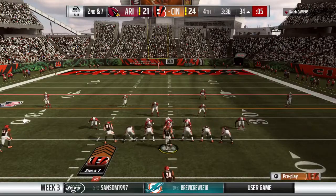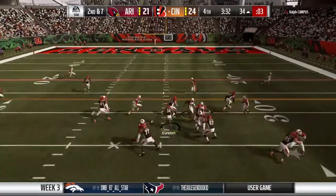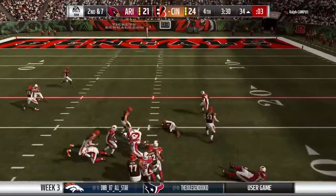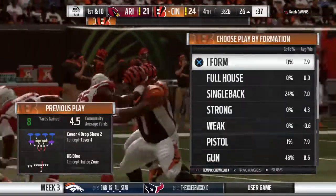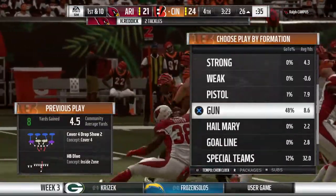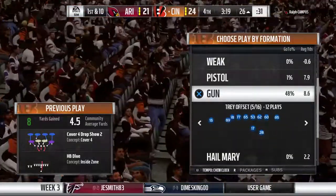Over, over, over! And they'll go on the ground. And he'll be a little shy of the 25 here at the 26-yard line. It goes as a gain of 8, and it moves the chains. But they didn't accomplish their goal. They didn't get a stop there, gave up another first down.